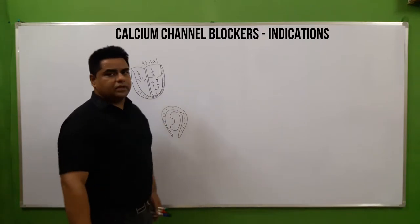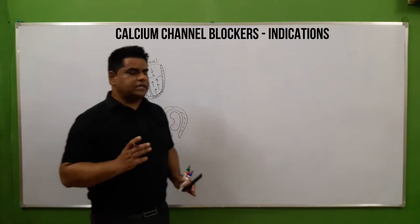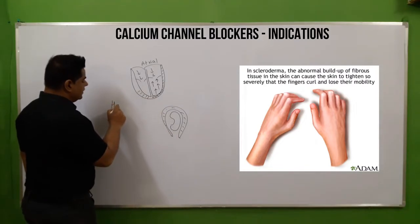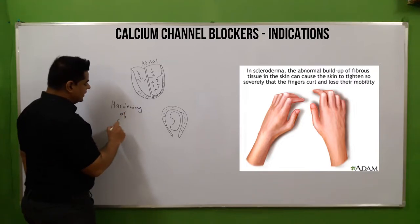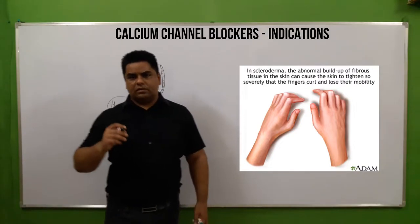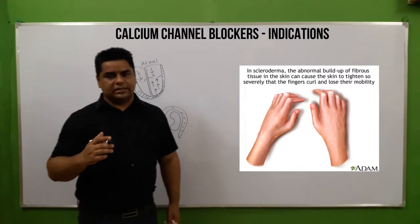So after eclampsia, here comes scleroderma. So what is scleroderma? Scleroderma is basically hardening of the skin, hardening of the skin tissue by itself, due to the mitosis of the squamous cells in the skin.